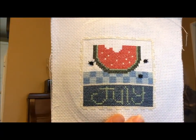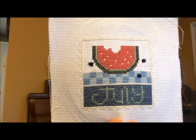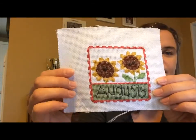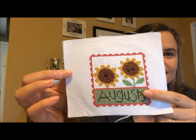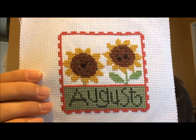July, picnic. I probably would have gone with 4th of July, like holiday-ish, but some ants getting on the watermelon. Okay, August. Here's an example of where I didn't do a good job with the fabric. I mean, look at this, but it does fit in the frame that I use, and it hides all that just fine. So it's still fun for me. Some sunflowers. I don't know if that really, like, if I see sunflowers, I say August, but I like it.